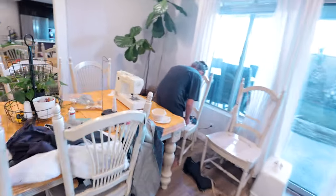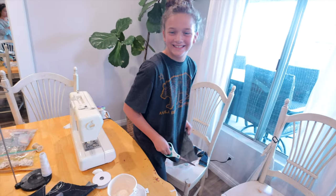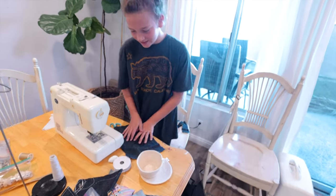Today is gonna be a little bit more casual. The girls decide to get all the sewing machine stuff out. Mommy, you wanna show us what we got going on? I'll show you what Jirah is doing over here. Hey. So, Jirah, what are you making?